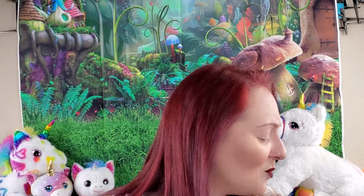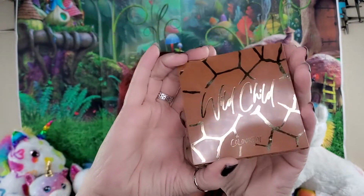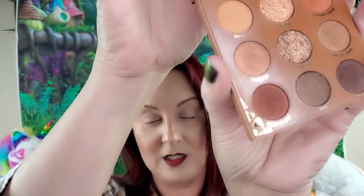Anyway, let's go ahead and get started with just the eye makeup. For today's look, I am using my new ColourPop palette. It is called Wild Child, and it is a chocolate kind of golden palette. And my dress that I'm wearing tonight is a kind of brownish black leopard print, so perfect. So this is ColourPop's Wild Child palette. Here's what it looks like on the inside. It is stunning. Has some wonderful colors, and we are going to just jump right in.